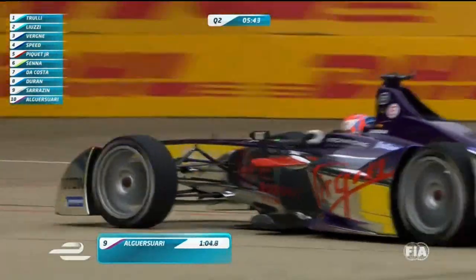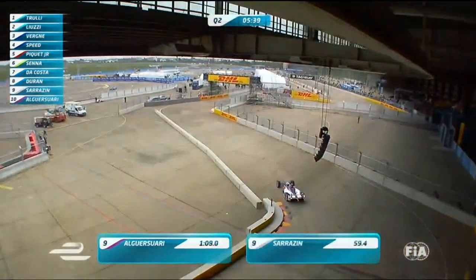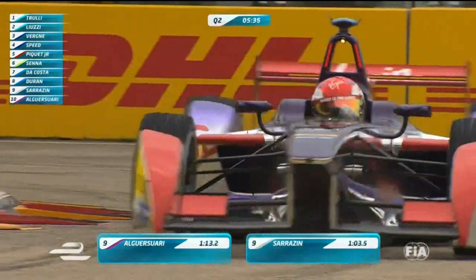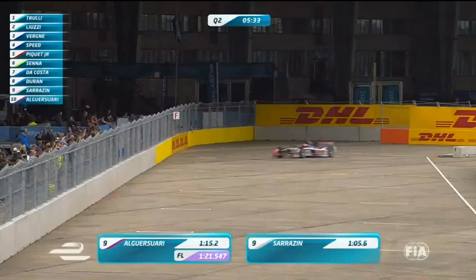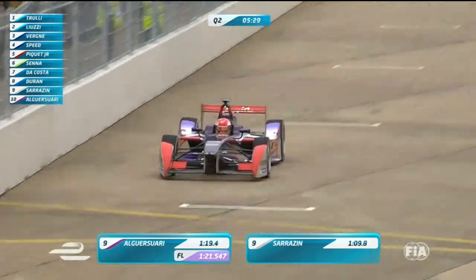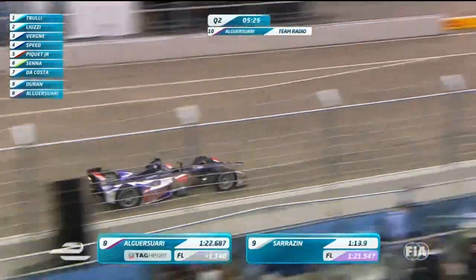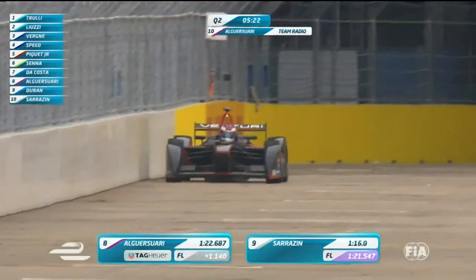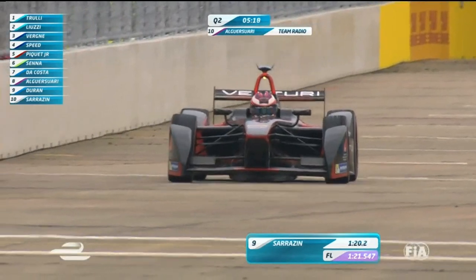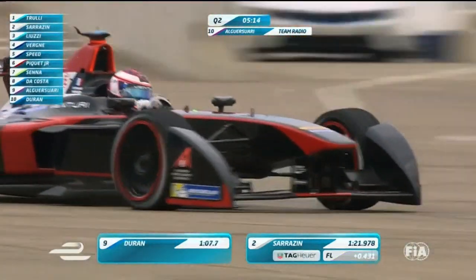Alguersuari, meanwhile, is looking quickest of anyone. He's matched Trulli in sector 1, a 10th quicker in sector 2. So what can Jaime Alguersuari do? The Spaniard coming into the final corner now through the left-hander. Nice and smooth on the exit, rushes right up towards the wall. Are we going to see Alguersuari jump to the top of the times? Across the line he comes, and it's 8th position. Wasn't expecting that. Yeah, the last sector. 2 and up on the fastest in that lap. So just getting done on the next one, mate, please. Look after your tyres.